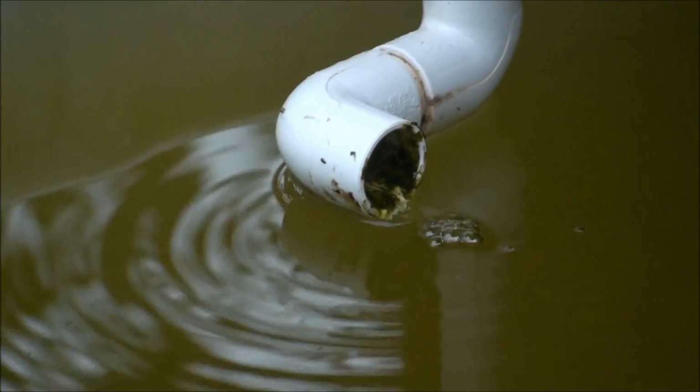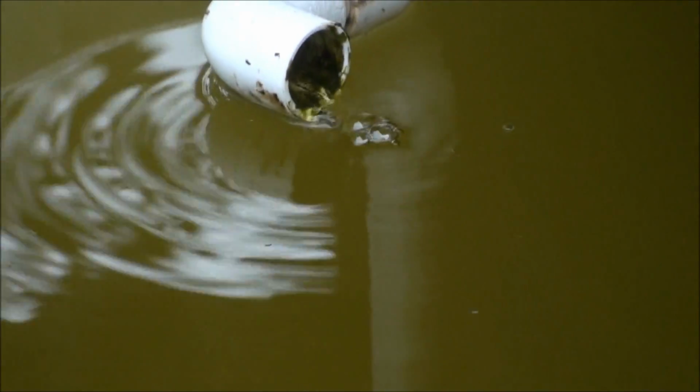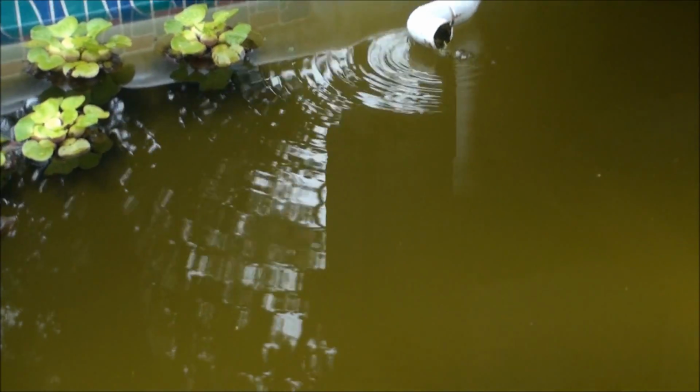I thought about taking that drain and making it a little shorter, but this is actually about the highest I ever want the water, so I don't think it's gonna be that big of a deal.